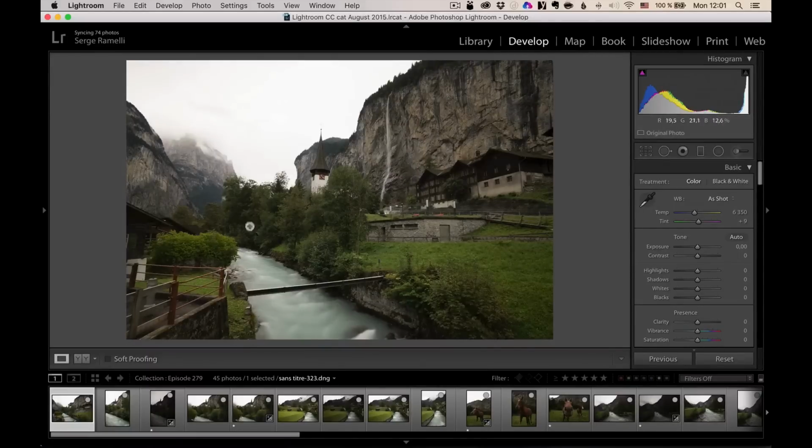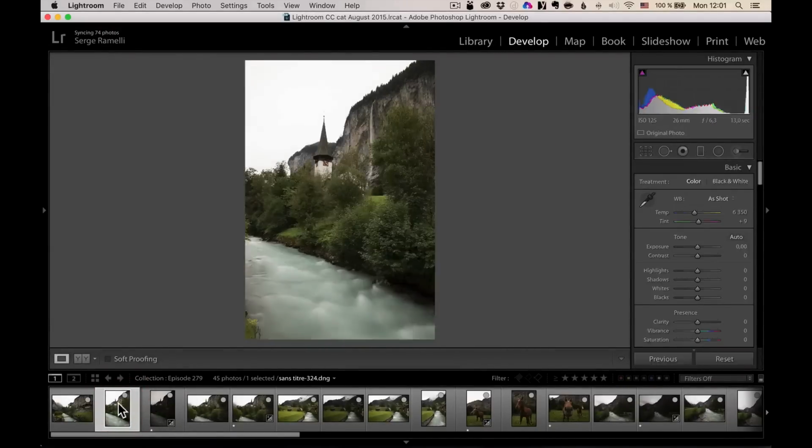Now, I didn't like that composition because there was this there and there was this there. I was very confused. So I got down closer to the water, as you saw in the video, and I got this one. I kind of like this. Now it's missing a bit of a foreground. It's like a lot of river.